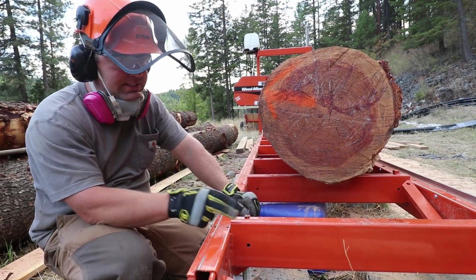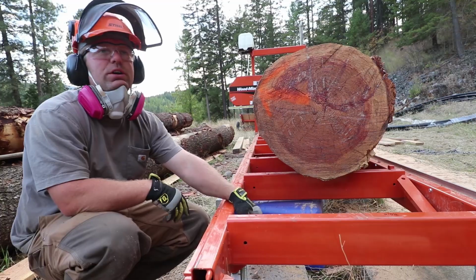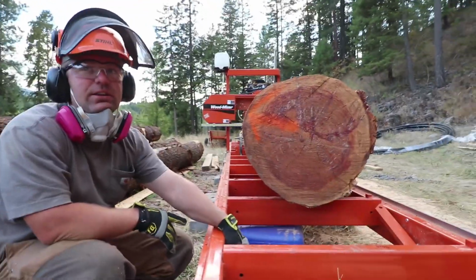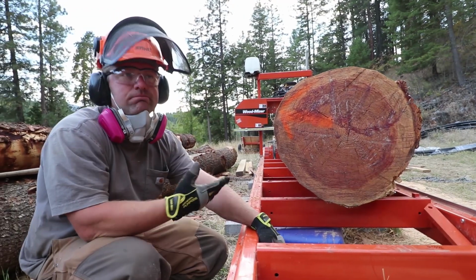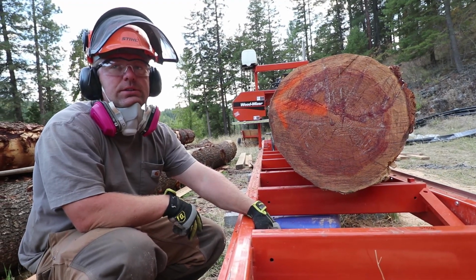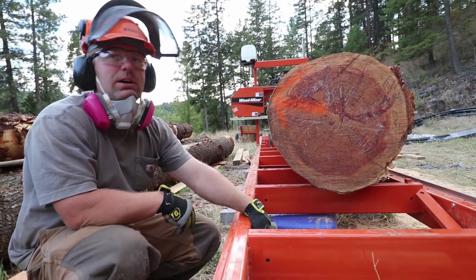I think with this beam, when I'm all done cutting it, could be worth, I don't even know, $700, $800. Kind of piggybacking on what I was sharing earlier about preparing for the workshop. Do you believe every log will be like this? Or so far, do you think this is a learning curve issue?